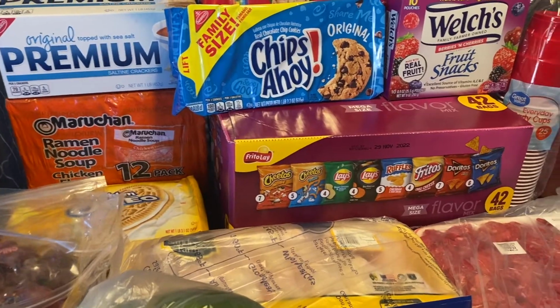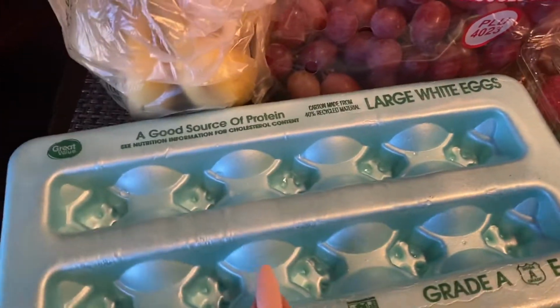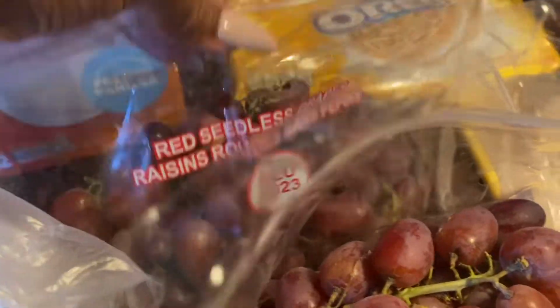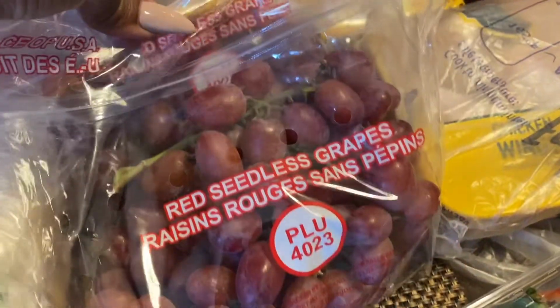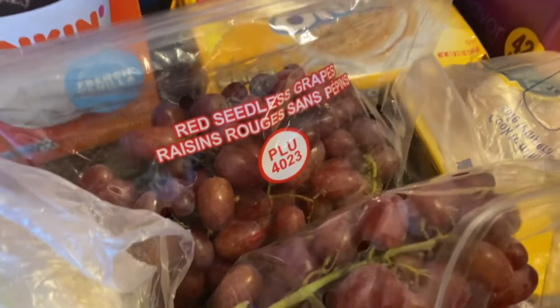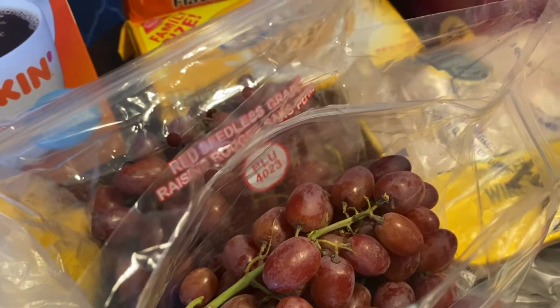Let's go ahead and get right into the haul. By the way, picked up some bell peppers there, strawberries, the eggs, 18-count large. We got 2 pounds of grapes, actually, because Jace takes these full, and sometimes baby girl eats these in the mornings as well. So I just got 2 pounds this week because we seem to run through grapes pretty quick.